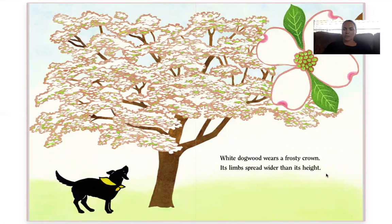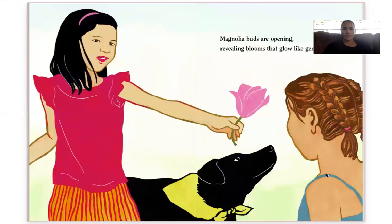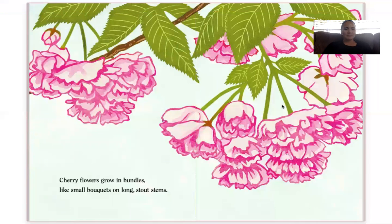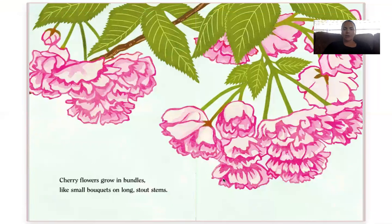White dogwood wears a frosty crown. Its limbs spread wider than its height. Crabapple, too, is short and wide. Its fragrant flowers, small and white. Magnolia buds are opening, revealing blooms that glow like gems. Cherry flowers grow in bundles, like small bouquets on long, stout stems.